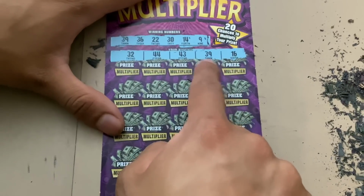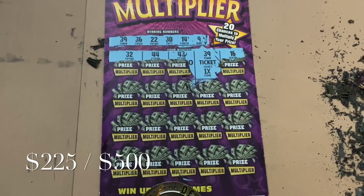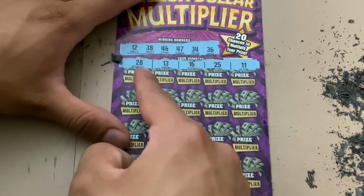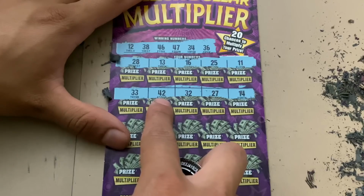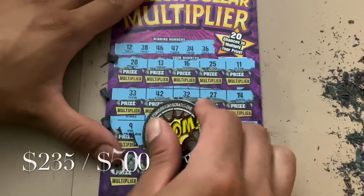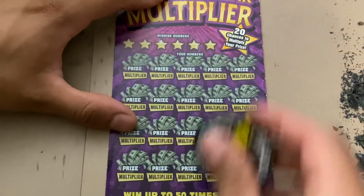All right, 16, matching 39. 3, 44. Actually, we have a ticket. Yep. Ticket 39. That's $10 back. Alright, up next, ticket number 36. Twelve. We got a ticket. All right, another ticket. We got four more tickets to go. Still looking for that big win. Up next, ticket number 39. Come on, let's get these money bags.